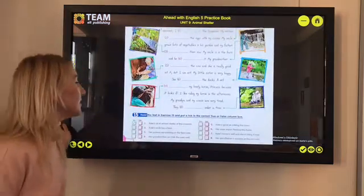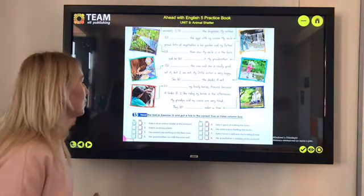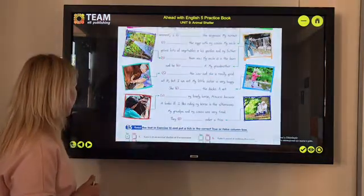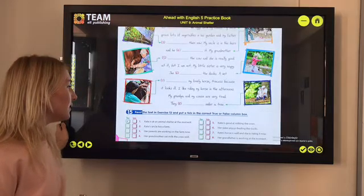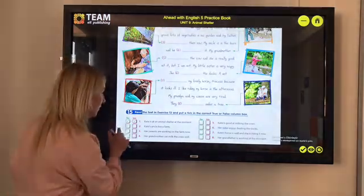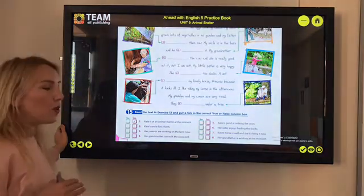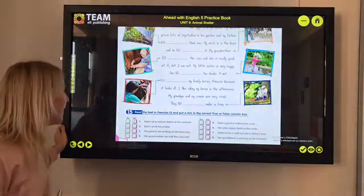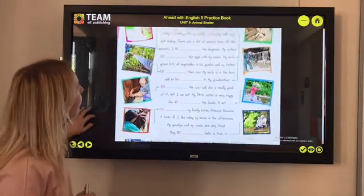Read the text in exercise 13 and put a tick in the correct one. True or false? Katie is at animal shelter at the moment. No, she's in a farm. She's on a farm, we can say. Kate's uncle has a farm. Let's see.